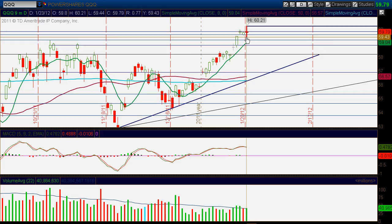All right, so what happened here today, what's really special about today is that we are not only filling that gap, that unfilled gap from last week, but we're also closing the day with a doji. Where? At resistance, right?